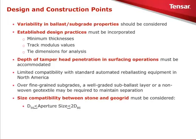Also, when constructing over fine-grained subgrades, a well-graded sub-ballast layer or possibly a non-woven geotextile may be required to maintain separation of the fine-grained subgrade soil from the ballast itself. And finally, it's important to consider size compatibility between the stone and the geogrid. A typical ratio is the D50 of the stone should be less than or equal to the aperture size, which should be less than or equal to twice the D85 of the ballast stone.